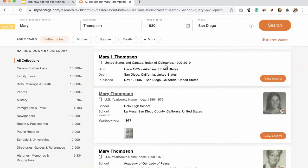When I go back to the search results, I don't know if you can see it, but the title color changed a little bit. Now it's dark gray and not black like it used to be. That's just a gentle way for us to let you distinguish between records you saw and records you haven't seen yet. Okay, so let's now focus on a category.